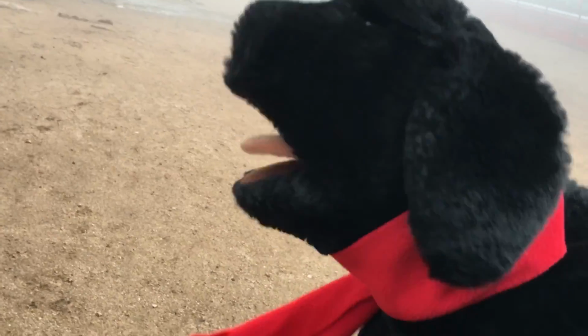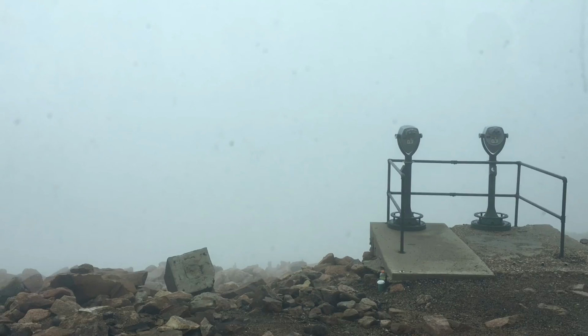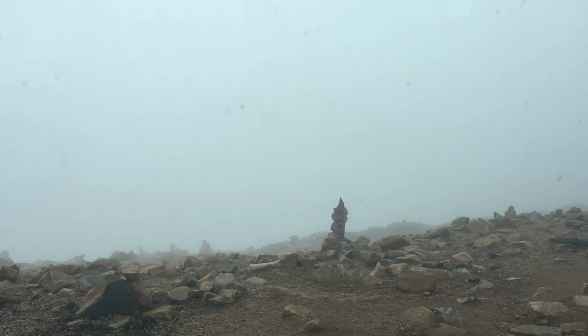It's freezing up here. At this time, everyone, put your hands up. We're about to race down this mountain at 8.5 miles an hour.